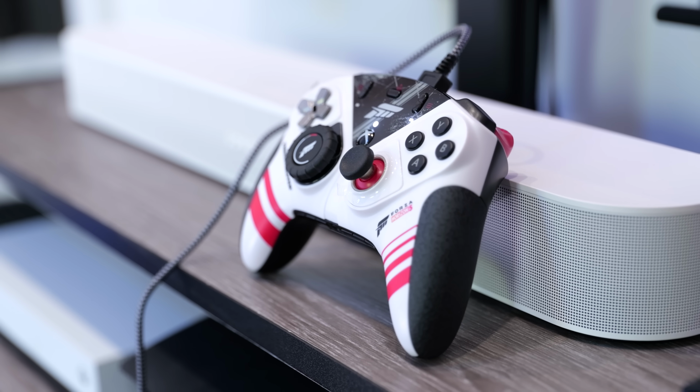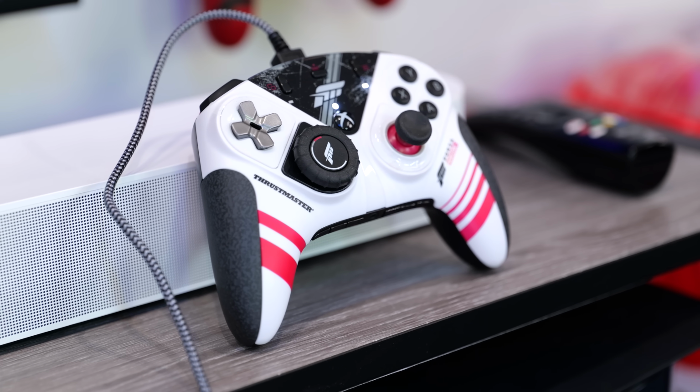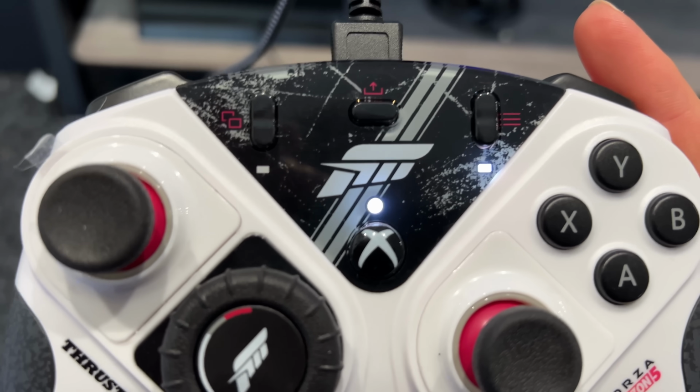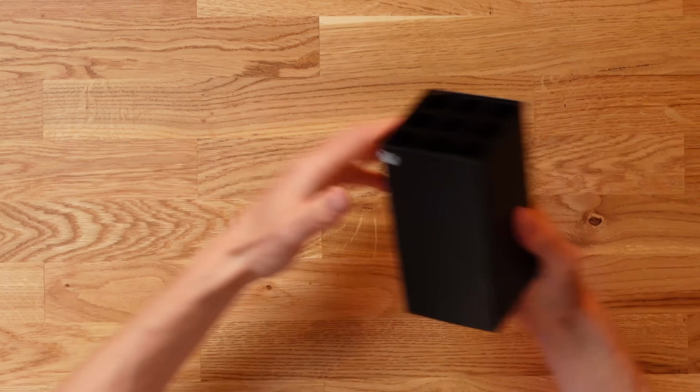This controller does also have profiles, of which you can map 2 different user profiles, and you can switch between them with these 2 buttons on the bottom of the controller. And then there's 2 lights on the front of the controller that will change depending if you're on preset 1 or preset 2.